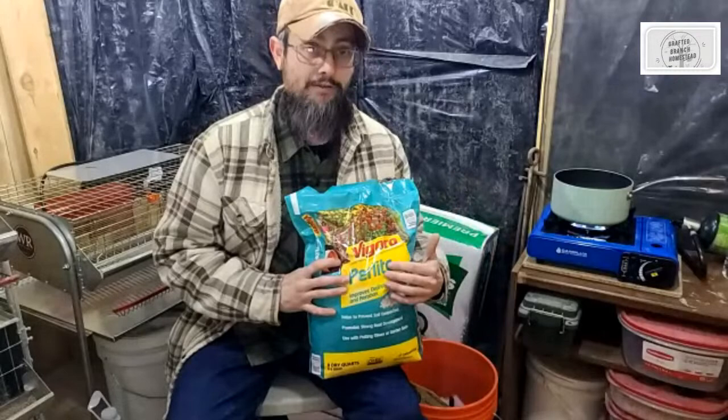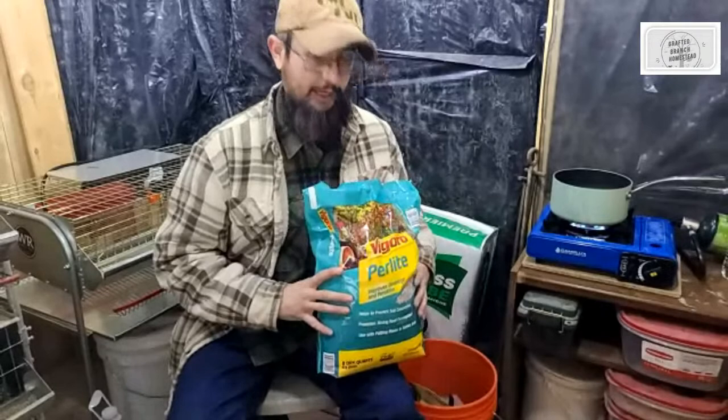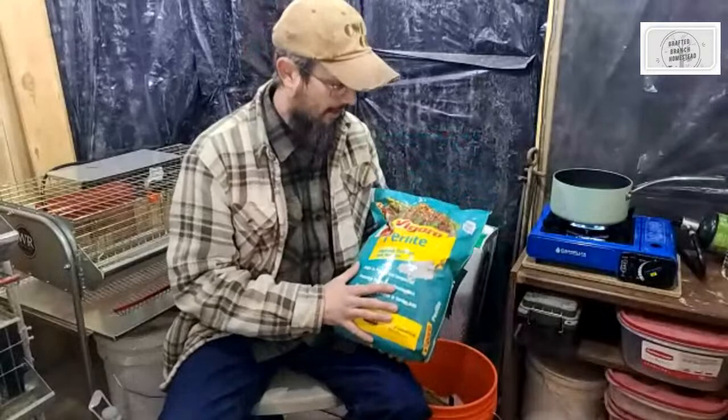The difference really is the vermiculite holds moisture, so that's going to help retain it, and that's important for those little seeds, as well as aerate it. It does give some minerals and things to your soil as well. So we'll use a little bit of perlite. Now this bag, I normally get a bigger bag, and the real big bag of vermiculite, I can't find those for the life of me.